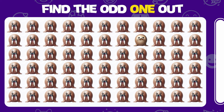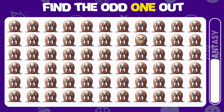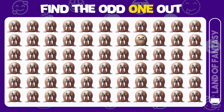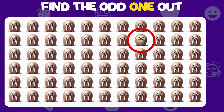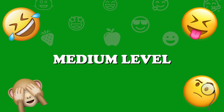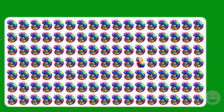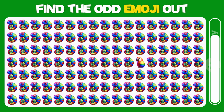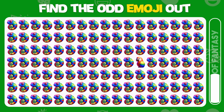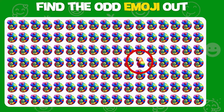Find the odd one out. Amazing! You spotted the difference! Find the odd emoji out. Fantastic! You found it!